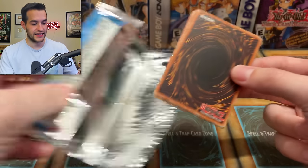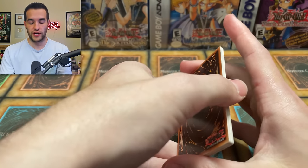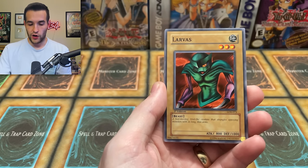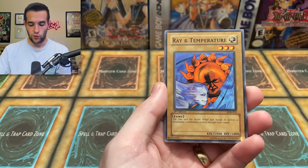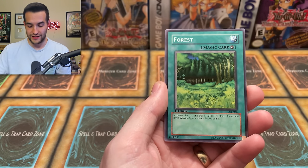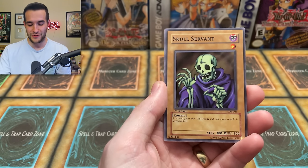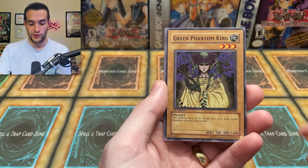Blue Eyes White Dragon has never been pulled on this channel. One, two. I'm taking any ultra rare, though. Any ultra, even a super, I'm probably happy. First edition LOB cards. We got to enjoy this. You don't see this very often. Wasteland. We've got a Larvis. Basic Insect. Ray and Temperatura. Come on. Bless us, baby. Let's go. Forest. A beautiful, beautiful art. Oh, you love it. Skull Servant. He made an appearance. He got a super rare earlier, and now he's got the common first edition. Green Phantom King. Beautiful.